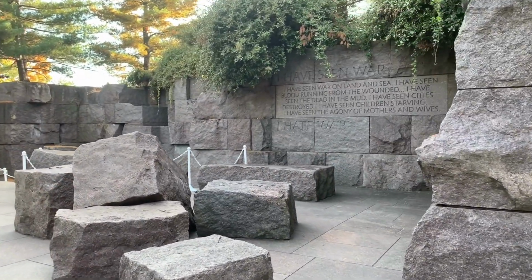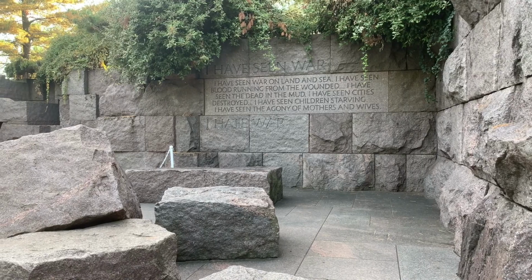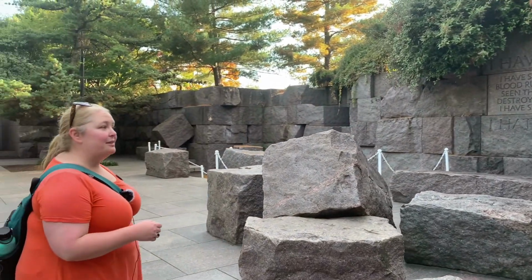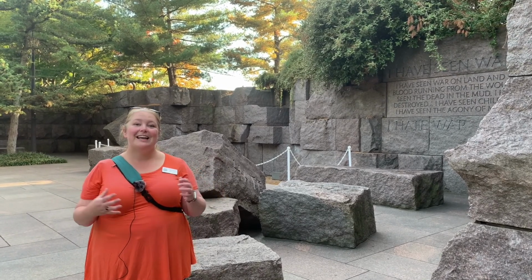One of my favorite quotes in the FDR Memorial is here: "I have seen war." Roosevelt had served as Undersecretary of the Navy during World War I. He had seen the devastation of the Great War, and that certainly influenced some of the hesitancy that he and other veterans of the Great War felt in engaging the American forces in this war.